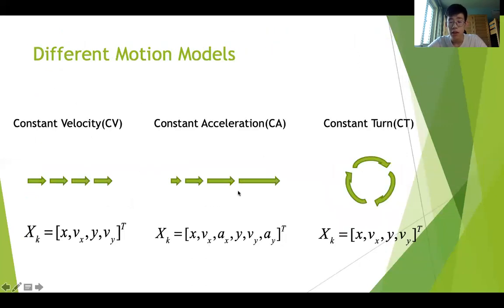So these are the different motion models in the framework in the paper. When we consider the movement model of the drone, we assume it basically has 3 different types of motion: constant velocity, CV, constant acceleration, CA, and also constant turn, CT. Just as their names suggest, it's easy to understand: in CV it's moving at constant velocity, in CA it's moving at constant acceleration, and in CT it's turning at a constant velocity.